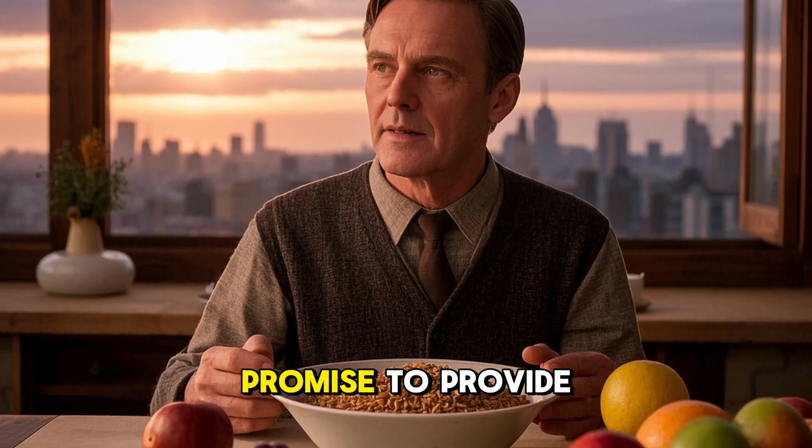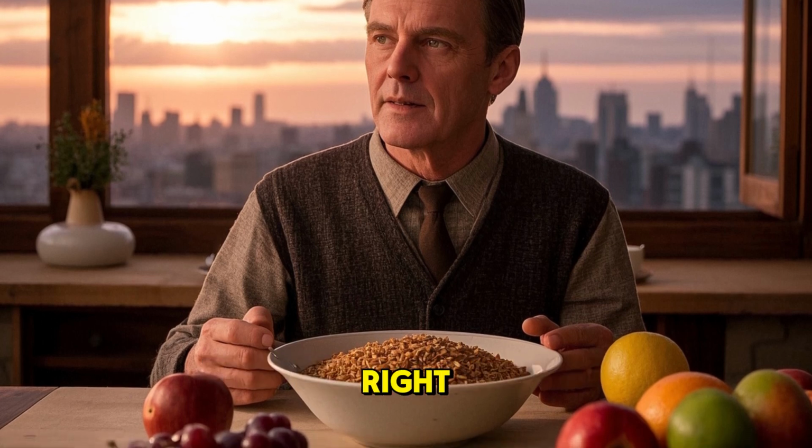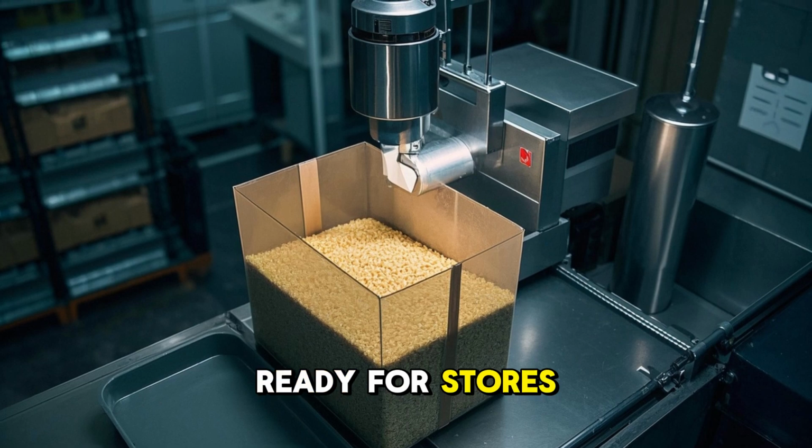This helps us deliver on our promise to provide families with the wholesome foods they need to start their day off right. Once the cereal has been fortified, it's time to package it up and get it ready for stores.